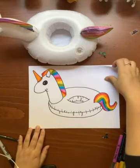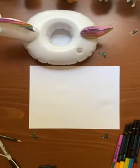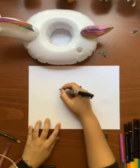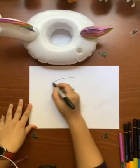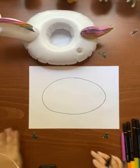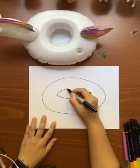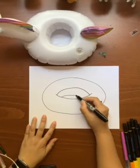Let me do a really quick one to show you how to do a clear pool floaty. I'm just gonna do this one in pen. So let's see. You're gonna do the same basic shape. You're gonna do that oval as best as you can. And then I'm going to find the center and do that curve and then another upside down curve. And a smaller one.